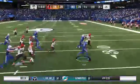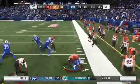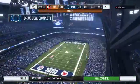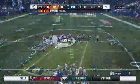Starting the drive with a give to Mack. And some room to maneuver. Space to maneuver at the 40. And all the way up to the 45-yard line. And now the Bengal defense here calling a timeout as they get the stoppage with a little over 50 seconds left to go in the game.